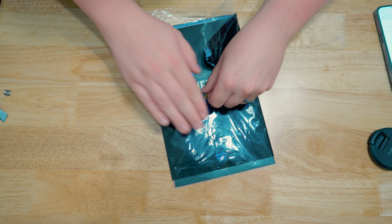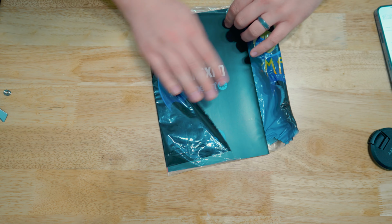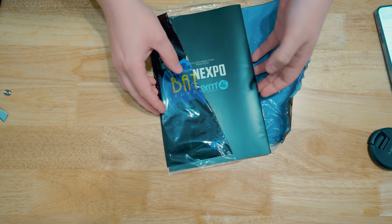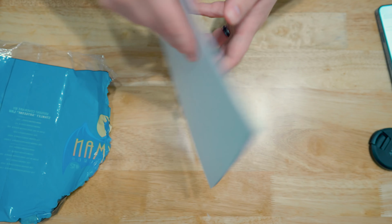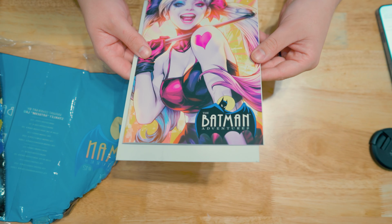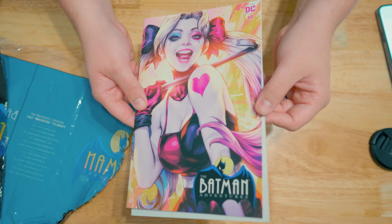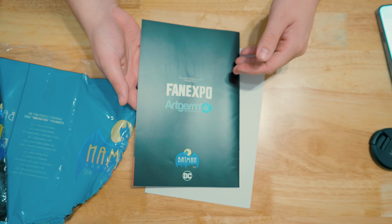Oh, and not to mention, these were inspired by the Death of Superman blind bag, so I thought that was really neat. All right, here we go. Let's see. Boom, so there we go, guys. Really nice exclusive done by Artgerm, so fantastic.